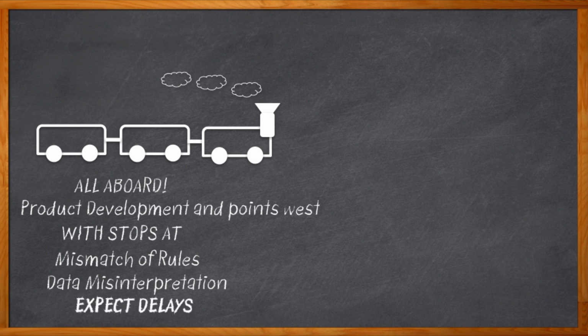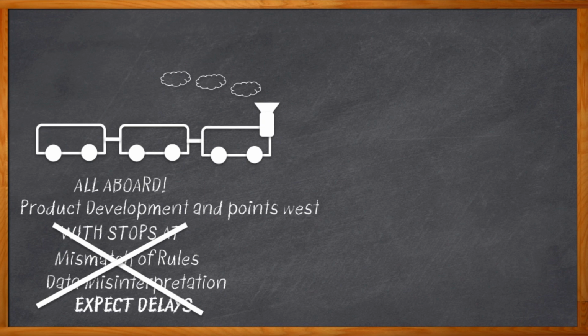Sound like a train ride you've taken before? Yeah, me too. But it doesn't have to be that way. Our journey from design to production does not have to include delays, interruptions, or wayward deer on the tracks.